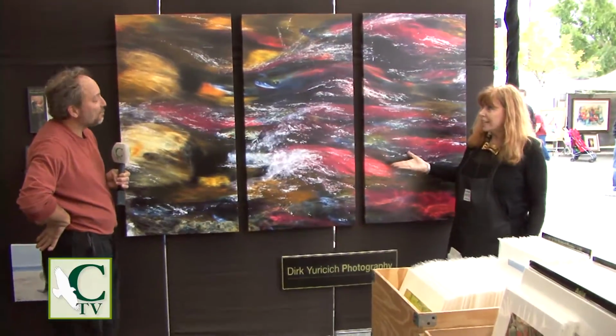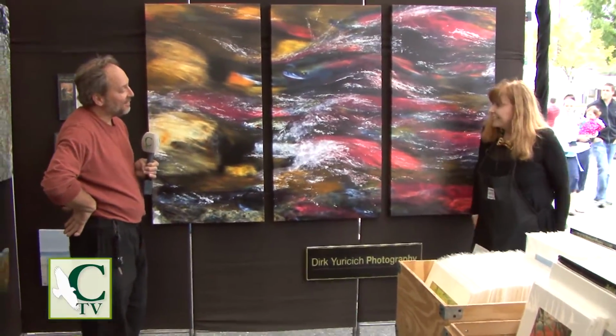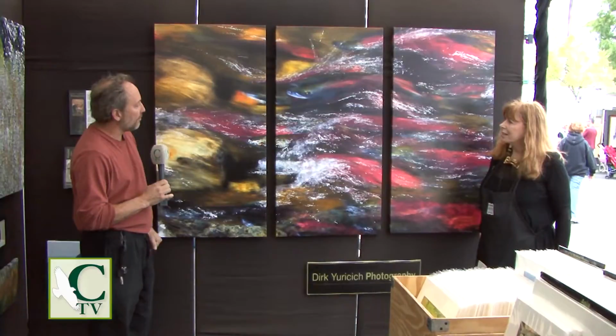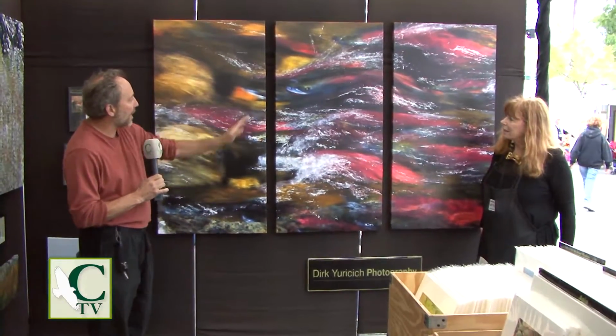Looks like moving fish. Yeah? Well, the idea was to give a sense of motion to obviously a two-dimensional piece, and that is the trick, is to feel that water and almost hear the water splashing and the fish moving. And this is something we don't get to see very often anyways, spawning salmon.